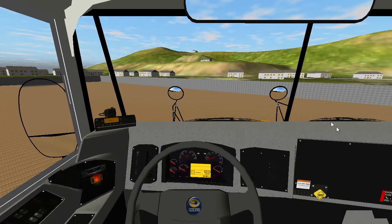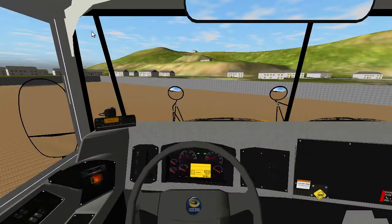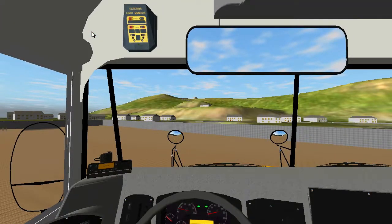And the wipers do work, but I'm not going to activate them right now. And we have the nice radio, which is going to be on all of our buses shortly. Functioning interior lights, and the actual functional monitor, or light monitor.